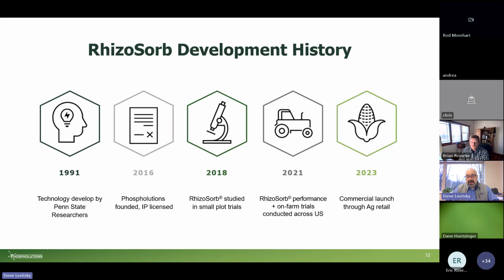So, some history on Phospholutions. It's hard to believe, but I got my BS from Penn State in 1991, and that's when Dr. Jonathan Lynch started studying our technology. Dr. Lynch is a world-renowned plant scientist at Penn State, just retired about a month ago. He studied the technology for about 25 years.